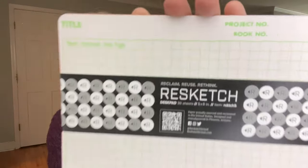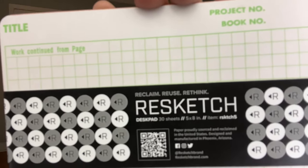Okay, but wait, there's two more. The next thing we have in here is called the Resketch. It's a reclaim, reuse, rethink, resketch desk pad. And it's got little grid paper on it. Okay, let's read about this guy. The Resketch desk pad.